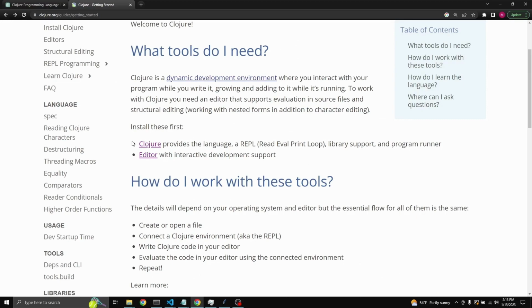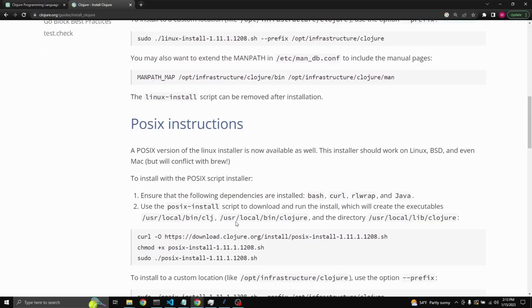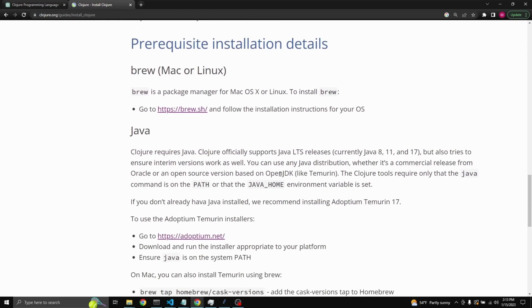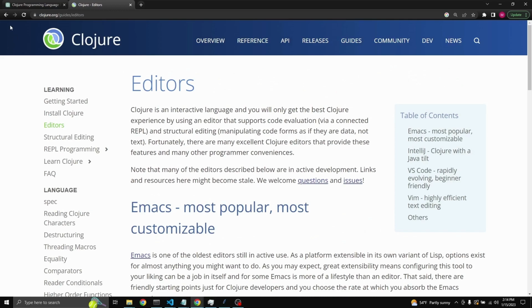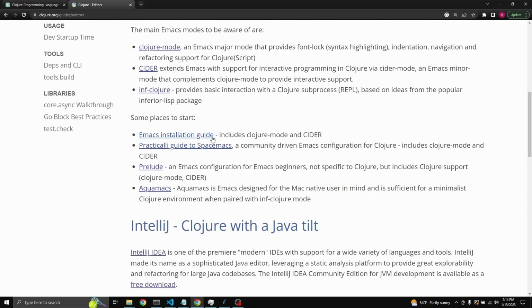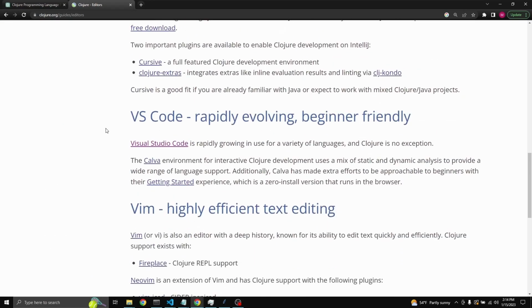Now we have installed Clojure, I believe. Let's double check. Yeah, it was saying Windows prerequisites: Java. We have done this. Next is the editors. As you see, we have installed Clojure. We need to choose an editor. Here there are many options like Emacs, IntelliJ, but we're going to be using Visual Studio Code. Here it says the Calva environment for interactive Clojure development.